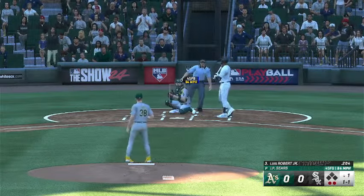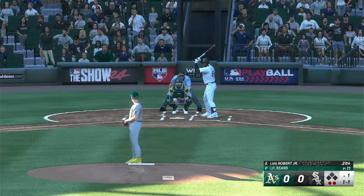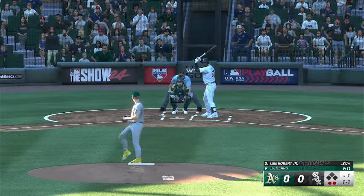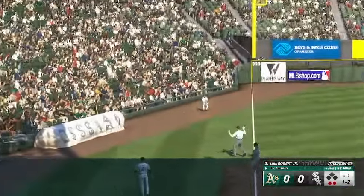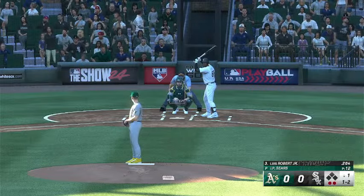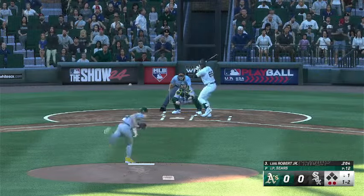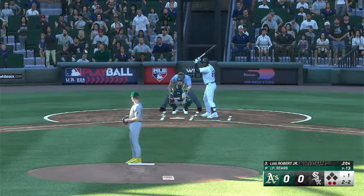0-1. Next offering upstairs. Good purpose pitch right there. Trying to tease him, get him to raise his sights, pop something up, and make it an easy out. Fouled off left side. This guy's got good power with one swing. He can win it for him. Yeah, that's a little high. It's a good take.